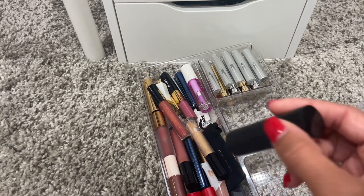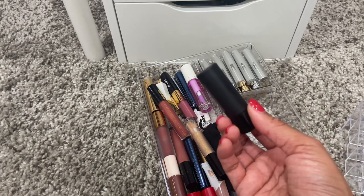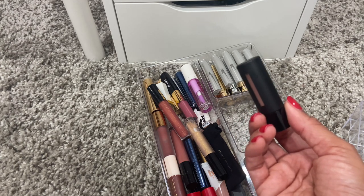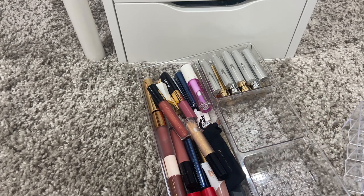My Westman Atelier lipstick or lip gloss in the shade Nana. Definitely keeping this because it reminds me of my grandmother. We called her Nana. She passed away a couple years ago. No, last year? Yeah, last year. So definitely keeping this one. And the formula is really nice, so liking that.